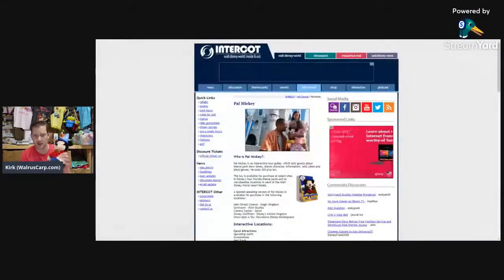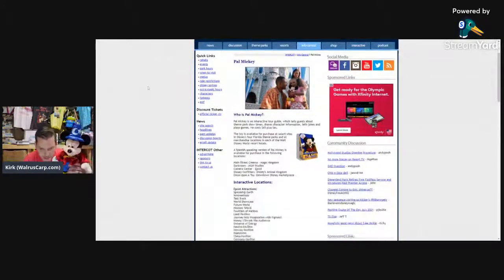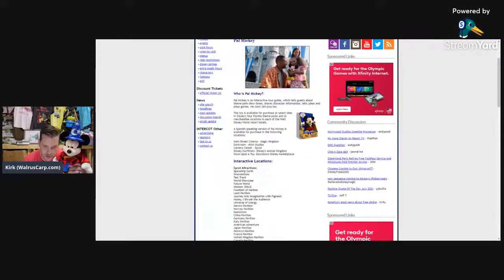Chrome tab. And we're going to share this Intercot, and then I'll talk about it for people on TikTok who are looking. Pal Mickey is an interactive tour guide, which tells you about the theme parks, showtimes. So you could get showtimes from him, obviously not relevant now. When they discontinued in 2014, you couldn't get that from him. But how cool would it have been? You could have found out from Mickey when Fantasmic was playing or something. He shares character information, tells jokes, and plays games.